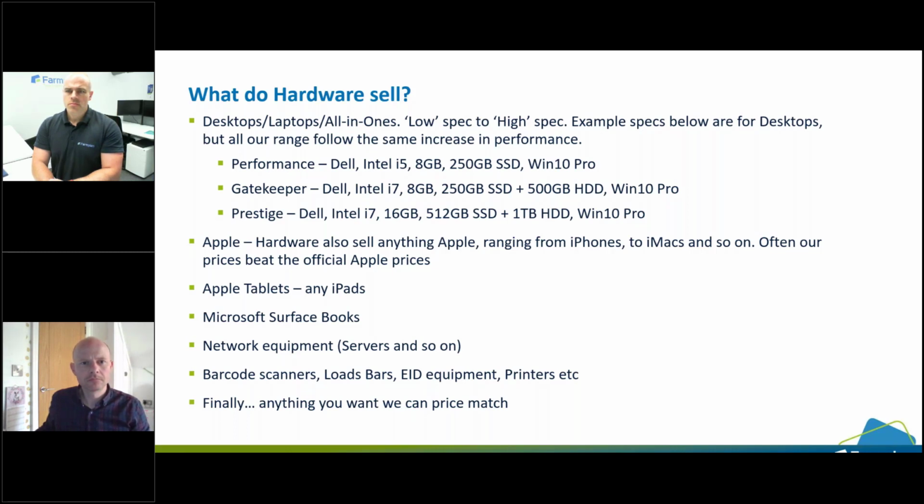Going on, a lot of people don't realize, but we also can provide hardware, provide Apple of any type, whether it's iMacs, iPads, iPhones. And 9 times out of 10, just say you come to us with a price from Apple, we can beat that price. So anything along those Apple lines, we can provide for you.